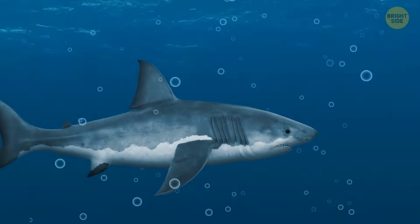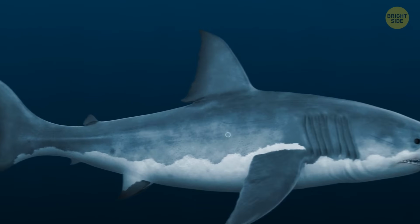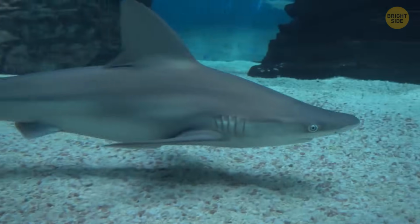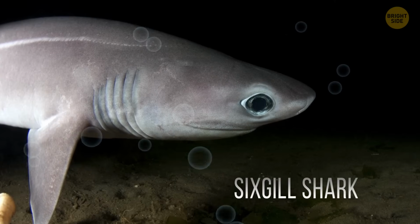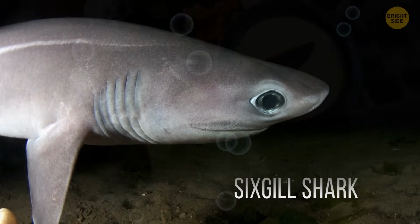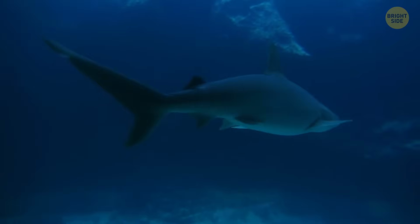It's because there's less oxygen the deeper you go in the ocean, so they need more gill slits. Sharks on the surface evolved to have fewer gill slits. 6-gill sharks are the most primitive sharks we have today. Their skeletons are like those of ancient extinct sharks, and they can survive only in very deep waters.